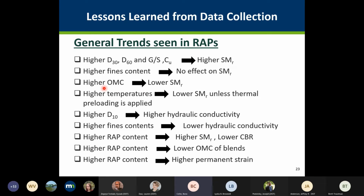At the University of Wisconsin, Dr. Riddle conducted some study. If you compact your RAP materials under higher temperatures, it has better resistance to later temperature changes in time. However, in the field, this is not much applicable, but in the lab stage, it showed that thermal preloading may be useful to improve the temperature change resistance of these RAP materials.